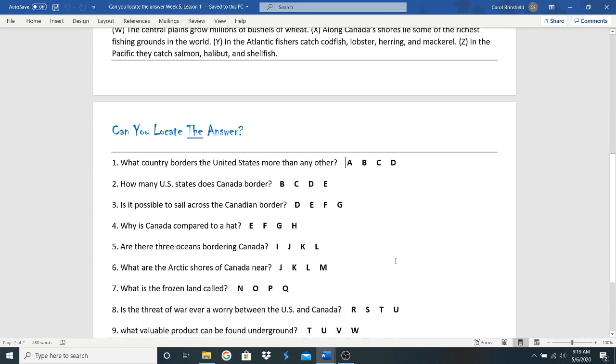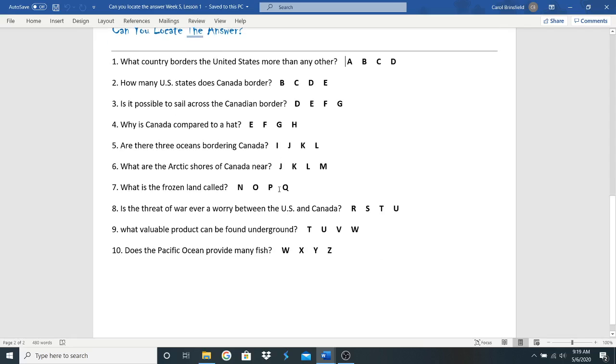So let's look at these other questions. Number 3, is it possible to sail across the Canadian border? And then you would choose one of these sentences. Number 4, why is Canada compared to a hat? Remember us reading that sentence. It's going to be either E, F, G, or H. Number 5, are there 3 oceans bordering Canada? Which sentence tells us that? I, J, K, or L?